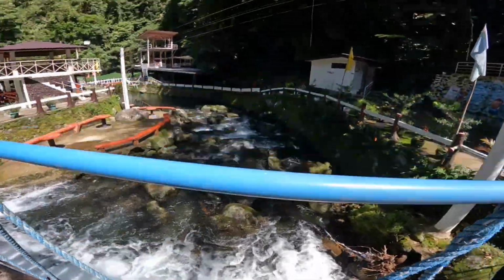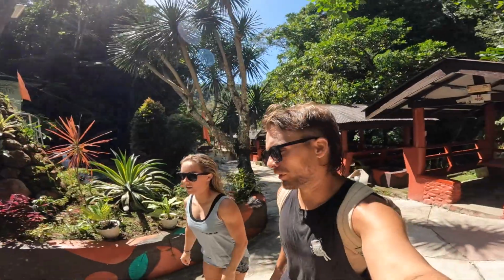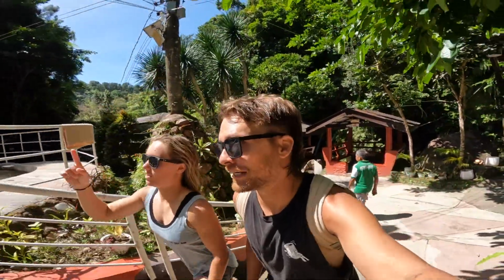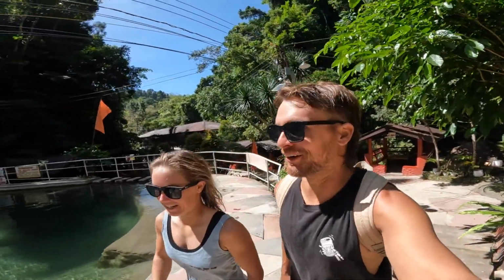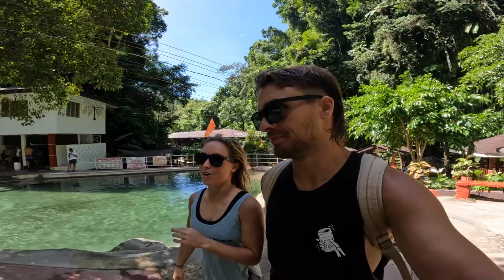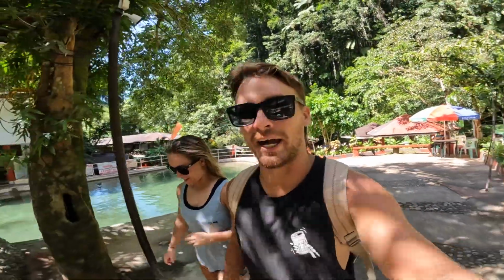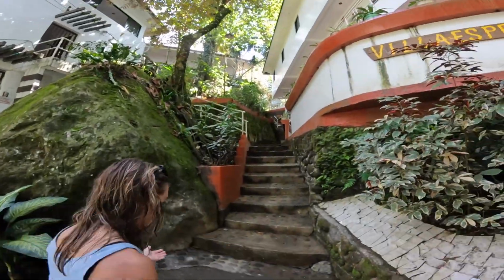So one of the local Filipinos just told us that there's an infinity pool at the top of 356 steps. Oh dear Lord, here we go. Should we go hike it? We're gonna go hike it, but unfortunately I believe the pool is empty, but I know the views from up there are absolutely insane. So it'll be worth the hike. We're gonna go check it out. Let's go. All right, here's step one of 375 steps to go. Let's go.